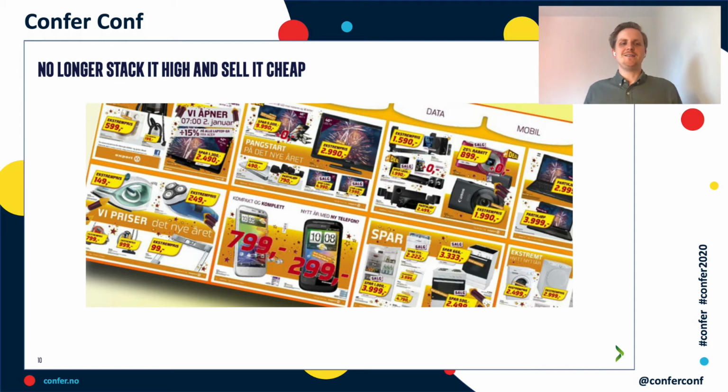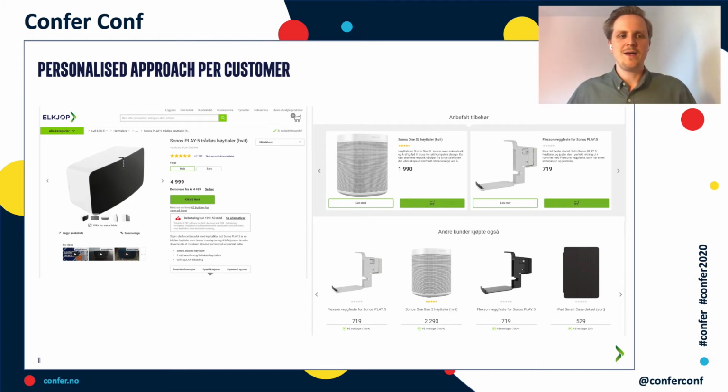And so that is obviously where we've moved to, where retail now is a much more tailored experience and much more personalized for each customer. So now, for example, if you go onto our website and you want to look at a Sonos Play 5, then instead of being presented with, here are 100 other speakers and bright colors and big prices, you're presented with a much more tailored and stripped down version, where you're only shown, okay, here are a few other products that other customers like you have bought, and here are some recommended accessories for this product.